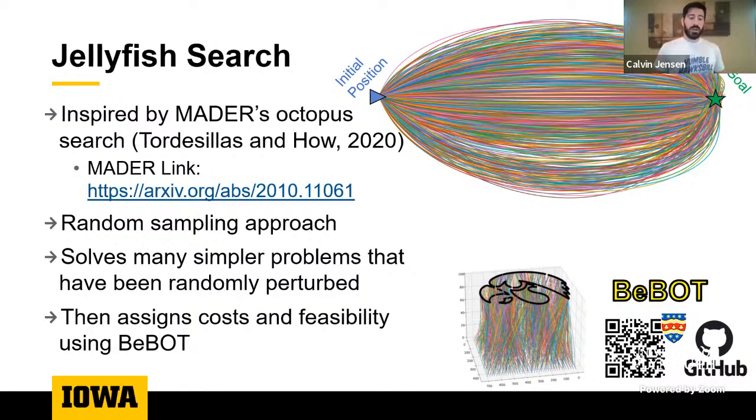On the other hand, random sampling approaches can sometimes be incredibly computationally inefficient because we have to sample such a large space of trajectories. So the jellyfish search solves this problem by solving many simpler problems that have been randomly perturbed. It then assigns costs and feasibility metrics using the B-bot library, which I spoke about last year, and you can also check that out on GitHub through that QR code.